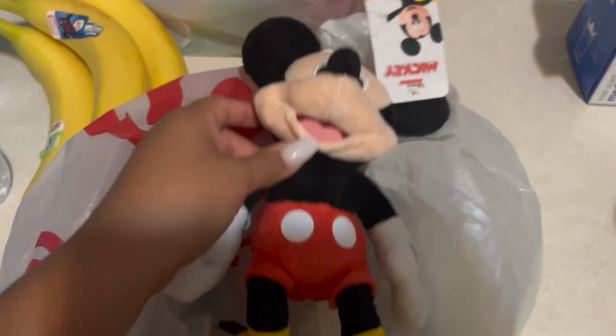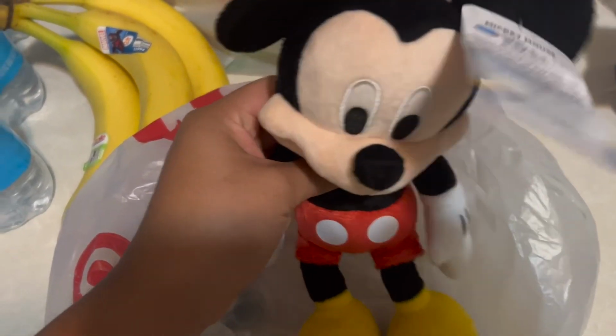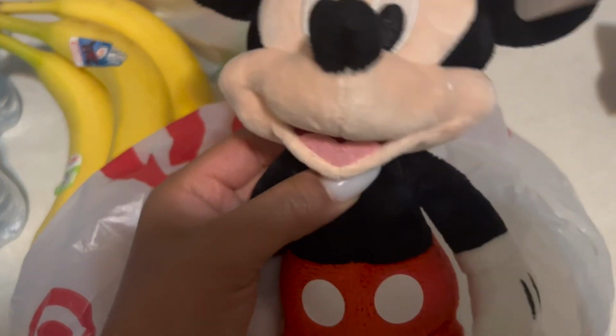I also bought the baby a Mickey Mouse. I saw this exact Mickey Mouse in Disney World, but I didn't buy it, so I just ended up buying it at Target. They had it there. At Disney, it was double the price, so I'm glad I waited. It's just like a little memory for him from when we came to Disney World.